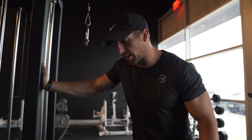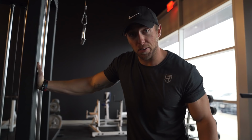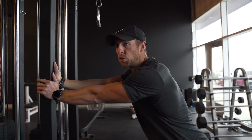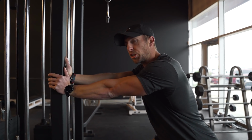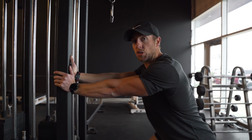Now my calves get really tight, and if I don't stretch them out before I run, I'll feel those the entire way. So I'll just get in this position right here, and make sure I have my shoes on before I do it, because if I don't have my shoes on, I can't get a good grip on my foot, and I can't get the best stretch possible.